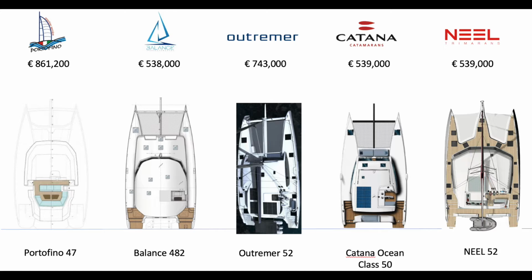I'd say Balance has an edge on the sheer, what's the word I'm looking for? The thing just feels solid, absolutely solid. Everything, it's as well finished as the Outramare. It's as professionally done. It just leans more towards a high-end Mercedes versus a high-end Ferrari. I'm still not sure that's the right comparison there, but I think you get what I mean. I have ultimate admiration for both these brands.